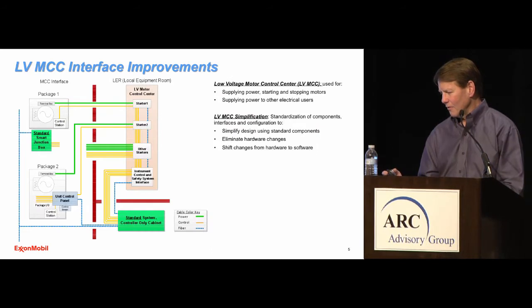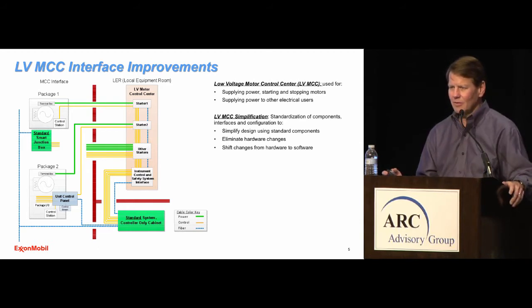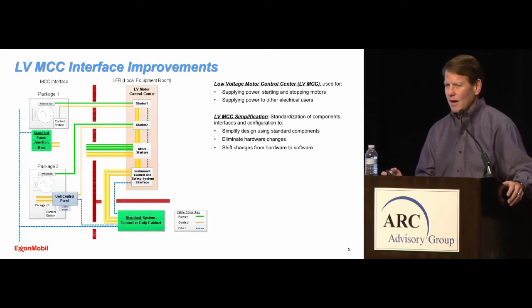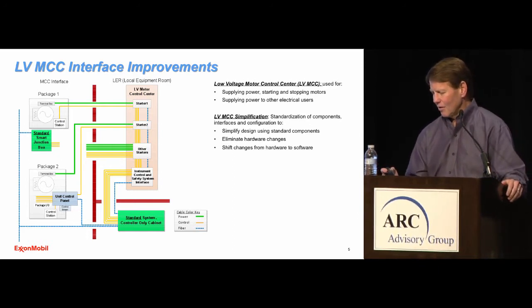We then looked at low voltage MCCs, and the way we were doing it is all of the control for our motor control centers were hardwired. So all the HOA stations, stop-start stations, were hardwired from the field packages in the field to the MCC cabinet. So every time we were making a change, we were having to change that design. And so we've decided to take advantage of the smart I/O idea and eliminate much of the hard wiring.